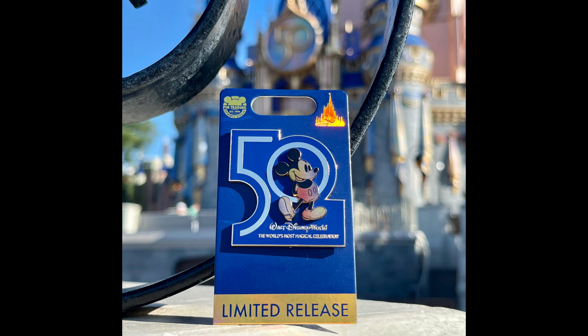So there is one that is limited release. It features Mickey Mouse. That can still be found at Disney Parks and World of Disney at Disney Springs. They are limited release, so around for a little bit longer. I did spot them this morning at Hollywood Studios. But a nice pre-celebration pin featuring iridescent Mickey Mouse with a pin-on-pin design and the gold 50 in the background.